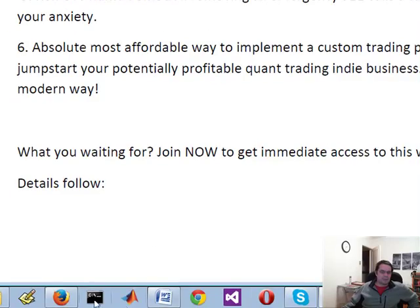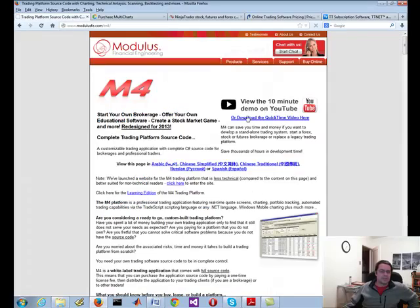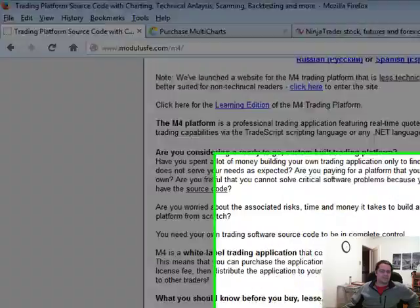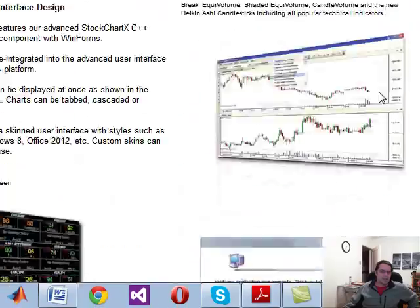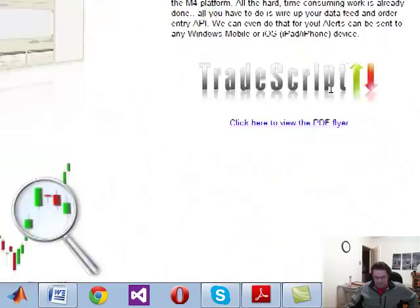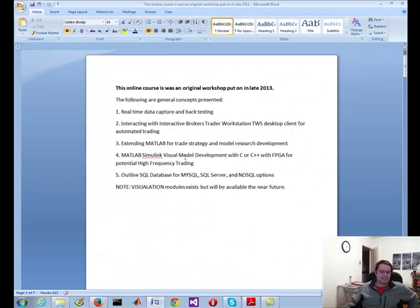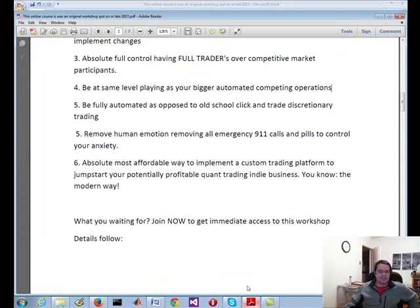Now, as I said, with all the options out there, oh, I forgot to mention this one. This option here, Modulus Financial Engineering M4, does give you source code, but if you have a slick $10,000 or $15,000, you're more welcome to spend money on that. It also gives you limited support as well. So here are your options. Again, this course that I'm going to be bringing out is the absolute most affordable way to do this.